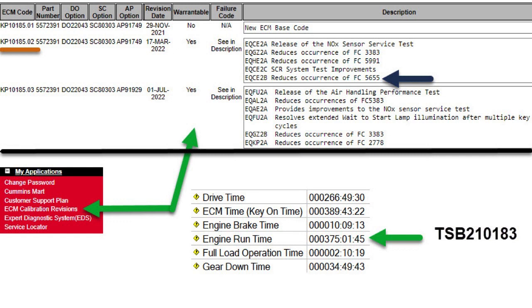You see the yellow bar or dark tan bar. That's revision number 2. And if you look over on the right under description, the description tells us what has changed in the calibrations. There's many more things that are probably changed. These are the ones that they want us to know about that are important. And lo and behold, 5655 is the fault that we have. And the next calibration software revision or calibration update addresses or reduces the occurrence of 5655. And even more important, look down at the next revision, 03, and look to the right, and let's see what it helps to correct.